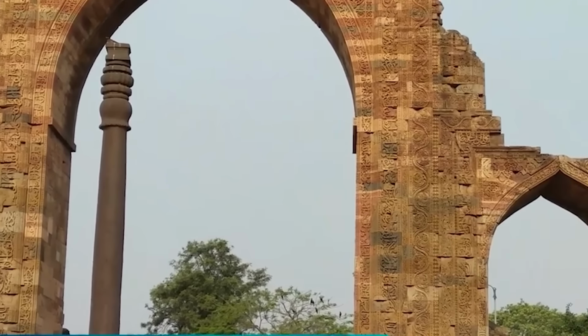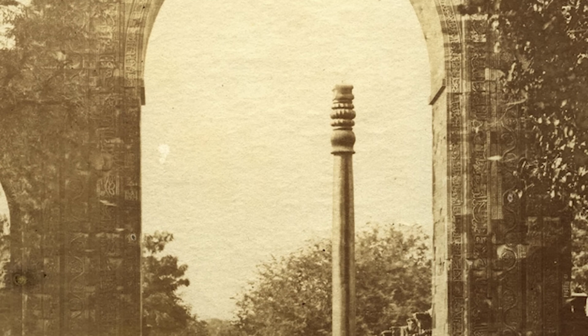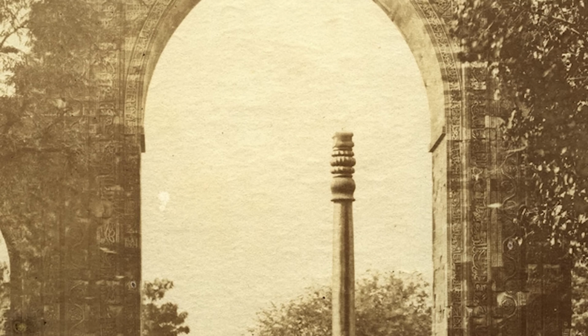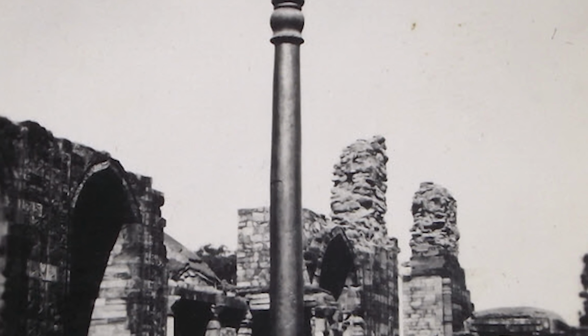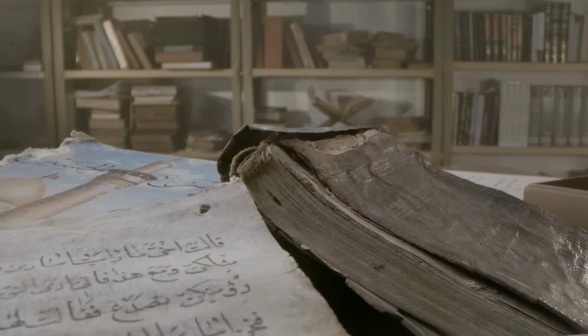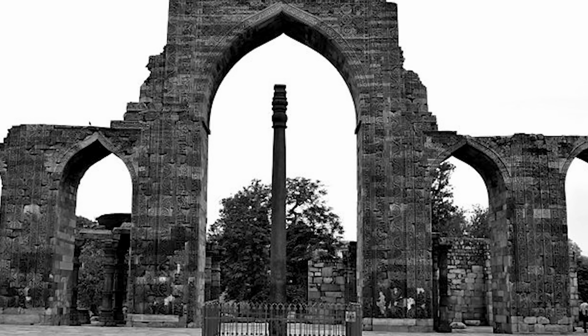Museums and textbooks accept the pillar exists, but they refuse to describe it as evidence of advanced ancient technology. Instead, it is framed as a lucky accident or a one-time fluke. Despite decades of study, no ancient text explains how this thing was actually made. No tools have been found that could replicate it using known methods. Modern engineers still struggle to recreate the same corrosion resistance without industrial processes.